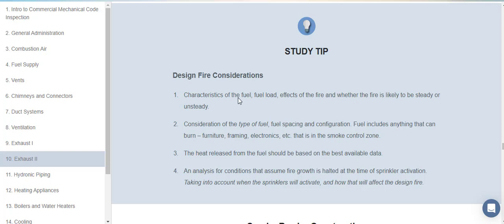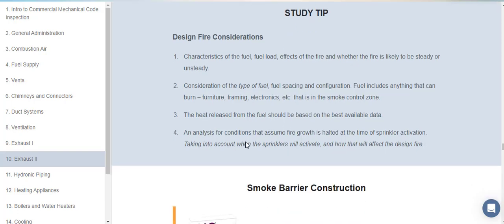Study tip. Design fire considerations. Number 1, characteristics of the fuel load, effect of the fire, and whether the fire is likely to be steady or unsteady. Number 2, consideration of the type of fuel, fuel spacing and configuration. Fuel includes anything that can burn: furniture, framing, electronics, etc., in the smoke control zone. Number 3, the heat released from the fuel should be based on the best available data.